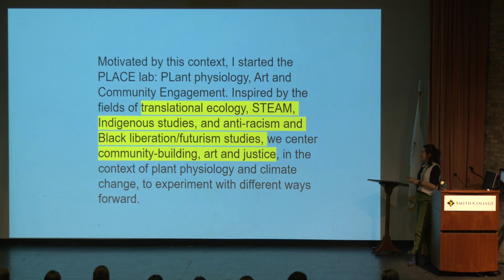So with all of this as motivating context, I started the Place Lab here at Smith: Plant Physiology, Art, and Community Engagement. It's motivated by all these papers that I just talked about, but also the broad readings and literature in the broader fields of translational ecology, STEAM, Indigenous studies, and anti-racism and Black liberation futurism studies. Through this, we really try to center community building, art, and justice.